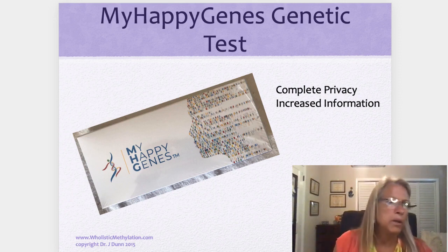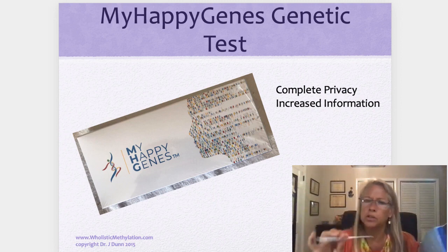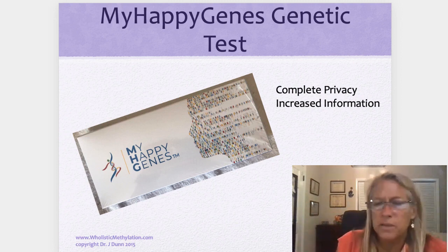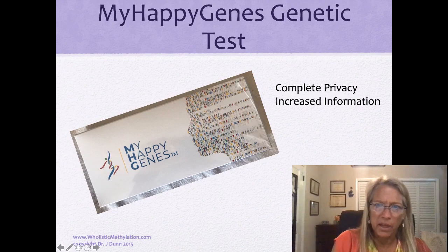It's a little swab. So here's our little test kit here. And it's just a swab. Instead of having to spit in a tube, you just go in and swab the cheek, and you're sending that back in. That should be available just about any day on myhappygenes.com, the website. So we're super excited about that.